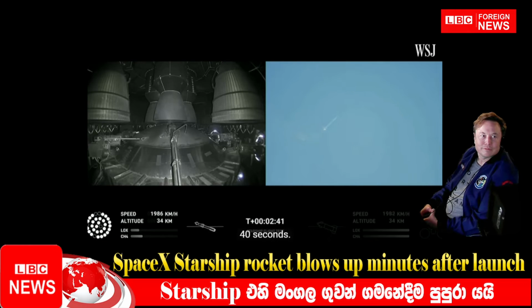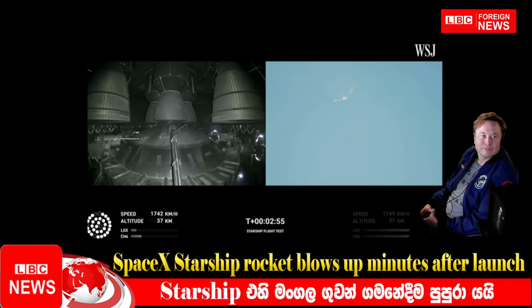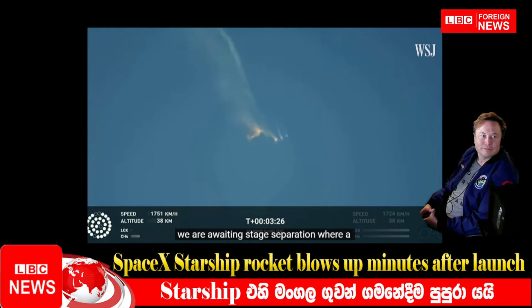Continuing to fly, 2 minutes, 40 seconds. Let's get ready for main engine cutoff. Beginning the flip for stage separation. Separate from the Super Heavy booster.